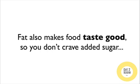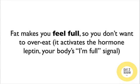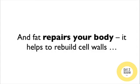Fat also makes food taste good, so you don't crave added sugar. Fat makes you feel full, so you don't want to overeat. It activates the hormone leptin, your body's I'm full signal, and fat repairs your body. It helps to rebuild cell walls.